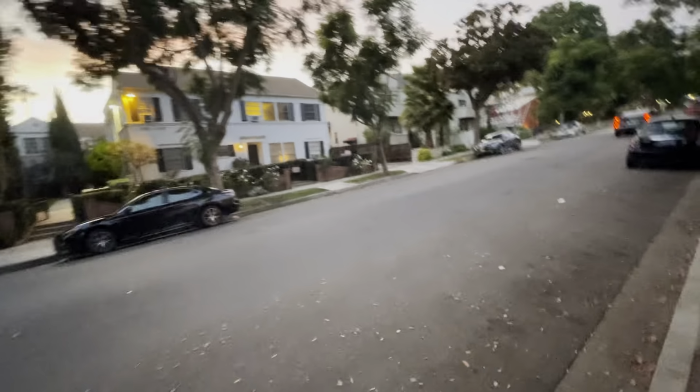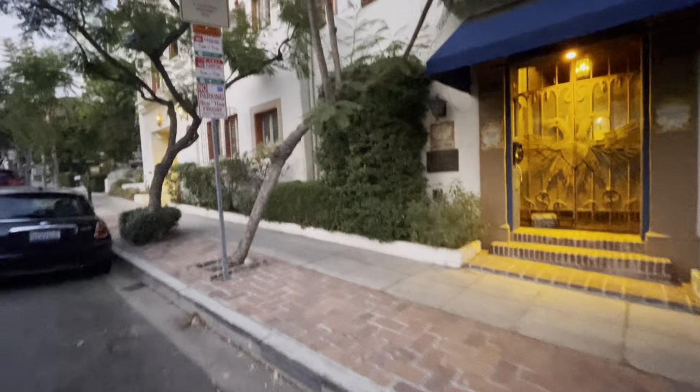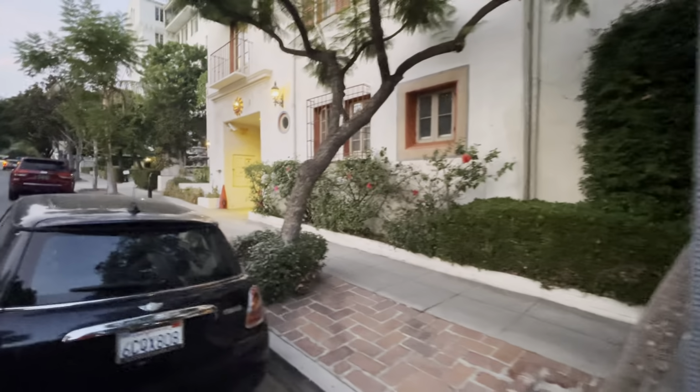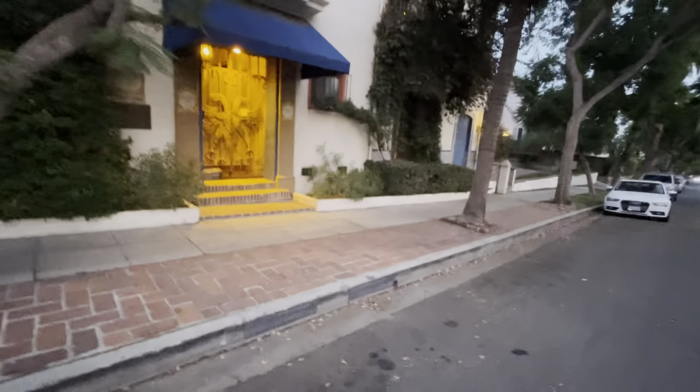If you don't know anything about West Hollywood, it borders Beverly Hills to the west, Los Angeles to the east, and it has its own. The sheriff's department is responsible, not the Los Angeles Police Department, and it's its own city with its own city hall.